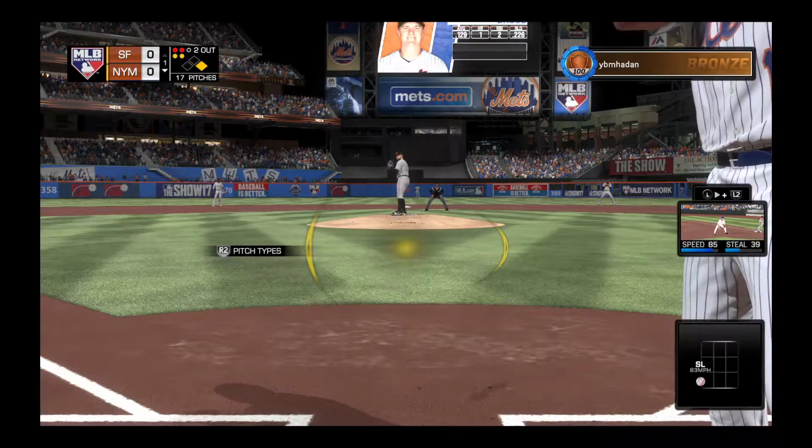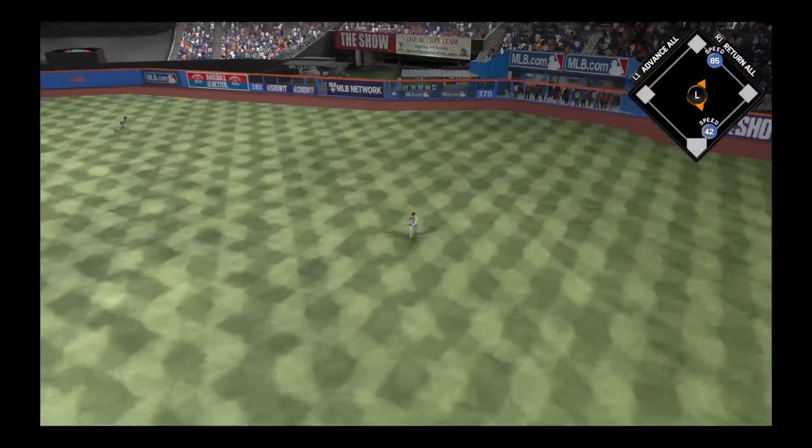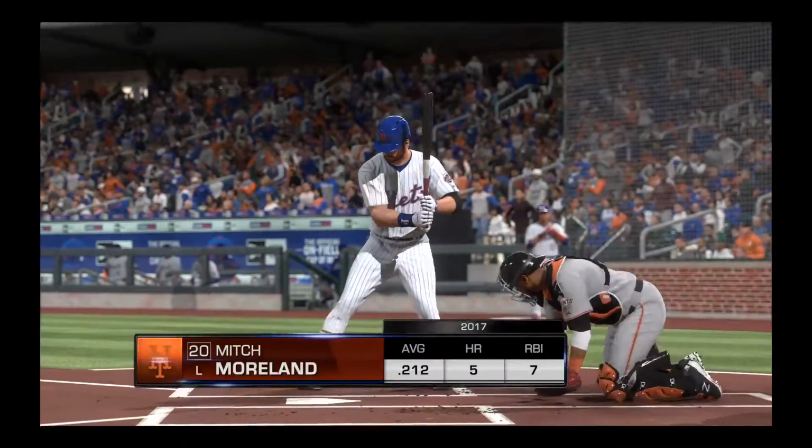2-1 pitch is a slider taken for a called strike 2. Line to the right side. And that's in there, base hit. And that runner will go no further than second as there are 2 aboard now.